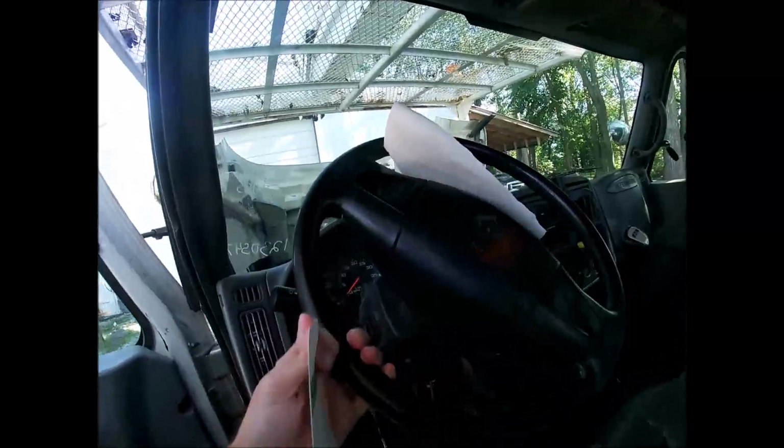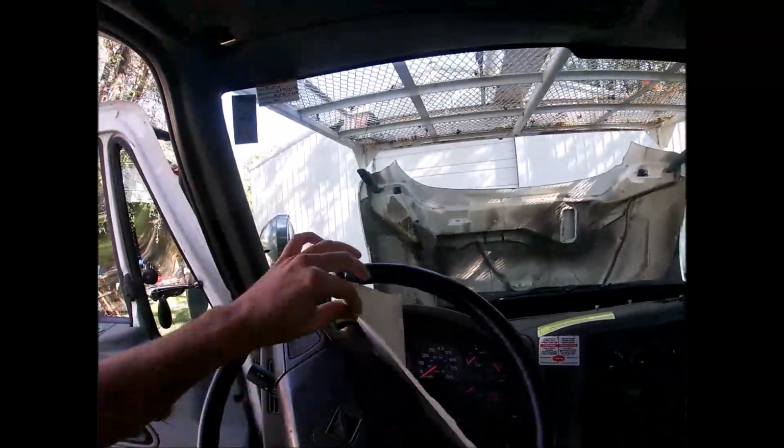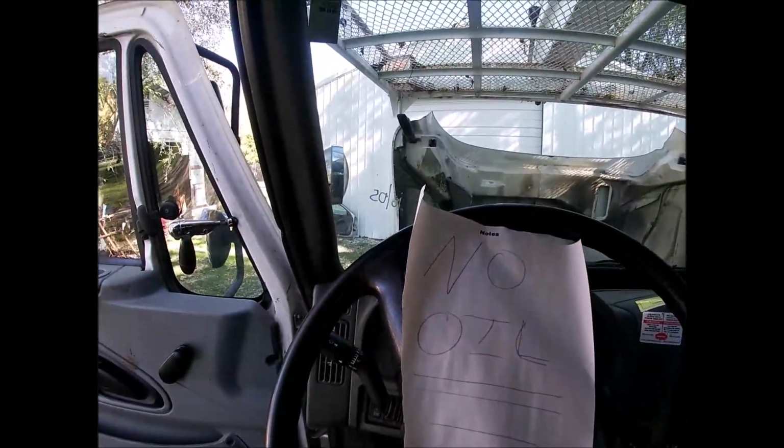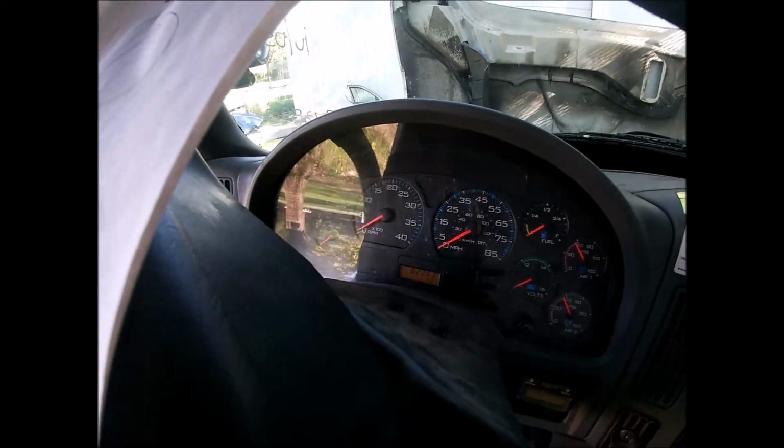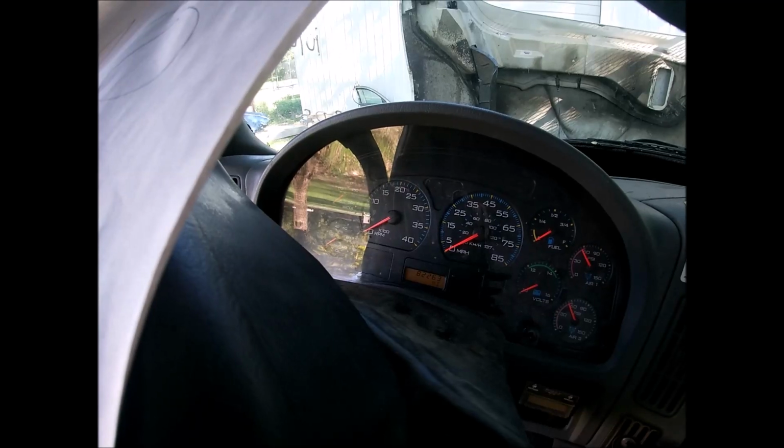And I don't know about you guys, but I do put stickers on stuff, or a note saying that it's got no oil in it. So it's got 82,000 miles on it.